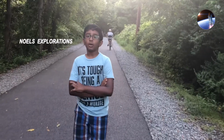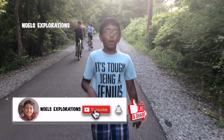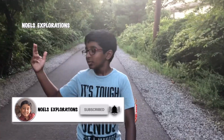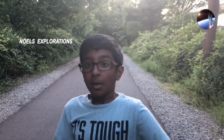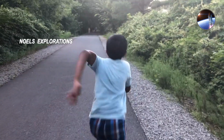Okay, so even though this is a nature trail, you can see that it's a paved road. So it makes it easier for jogging, walking, biking. Yeah. My dad and my baby sister are, I don't know, a quarter mile ahead of me, and we're gonna catch them.